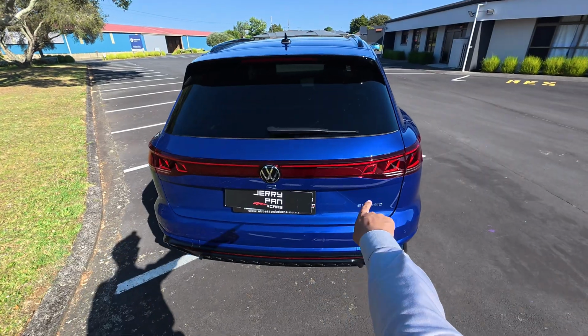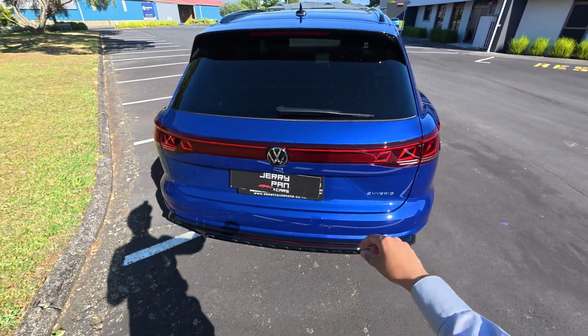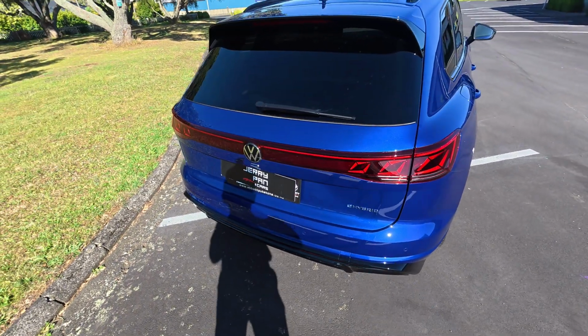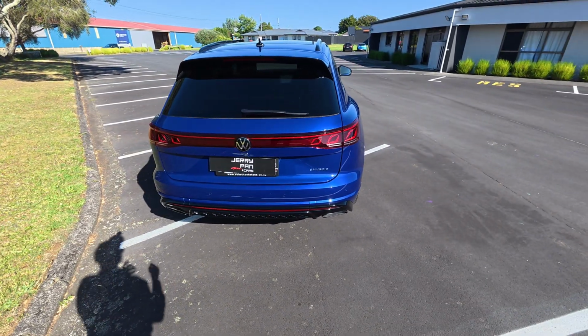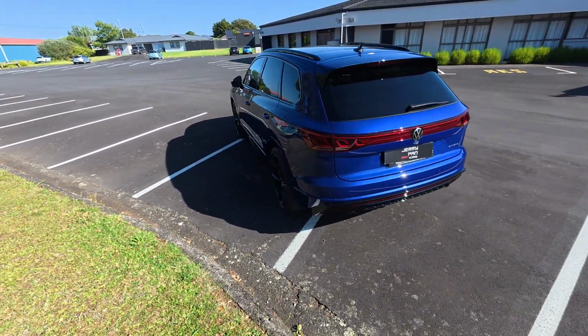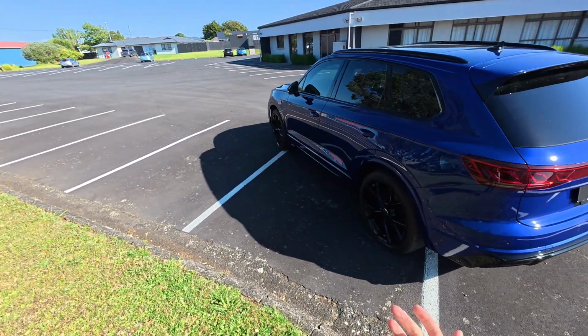Now the new tail light is over there. You are getting different contrast over here. You'll be able to see it at night when it's dark. E-Hybrid on this particular badge means this is actually a plug-in hybrid vehicle. This is the first plug-in hybrid for the R design and R range.